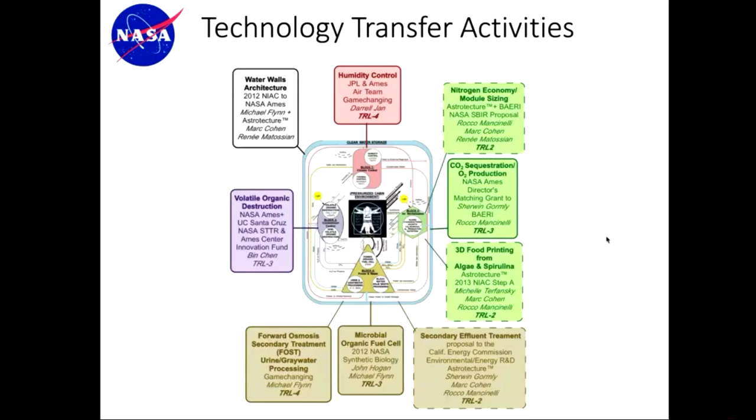So now I'm going to talk a little bit about some of the technology transfer activities that came out of the Water Walls project. The Water Walls project really doesn't have a lot of technology transfer in its own formation. It's highly specialized to transit vehicle application. But there are a lot of technologies that came out of developing it that do have commercial potential.